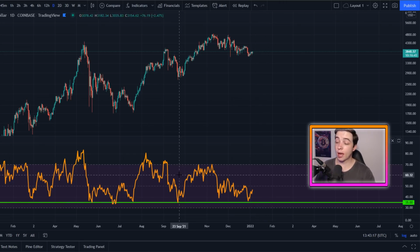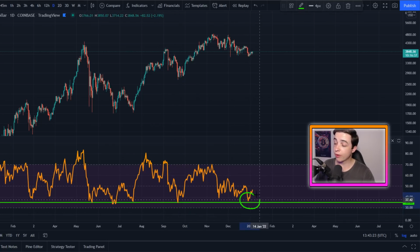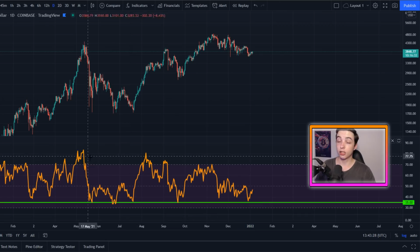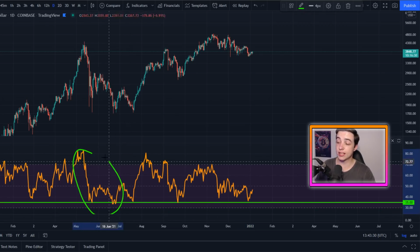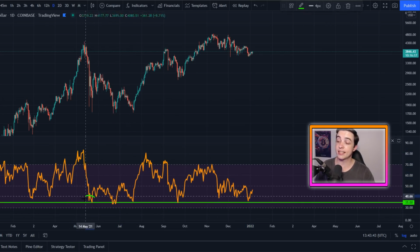Well, if you're looking at what happened in the September correction, then there is a good chance that Ethereum has potentially reached its market bottom. But with that being said, looking at the crash that we saw back in May 2021, as I said earlier, that brought the daily RSI for Ethereum right down to this exact level right here.